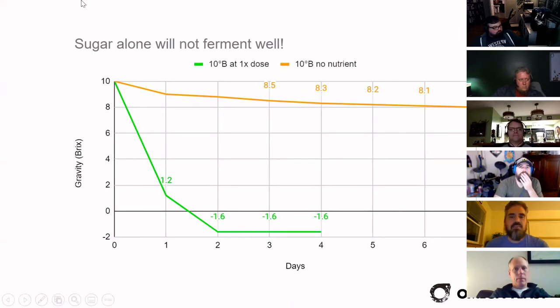And this is what happens if you do no nutrient, and if you do the nutrient that we developed, which we used in this case with Lutra. So we got from 10 Plato to under 0 in 2 days when we ferment very warm. So a big difference in whether you do an adequate amount of nutrient or not.